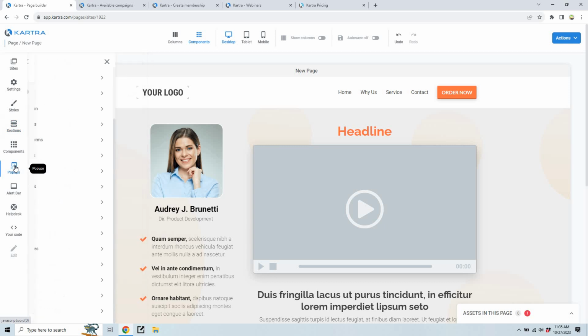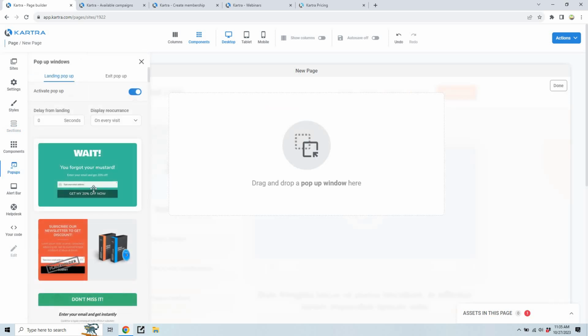Aside from that, pop-ups are an absolute delight. In case you're not familiar with them, let's just activate it very quickly. A pop-up is going to be great because this can pop up whenever you want.